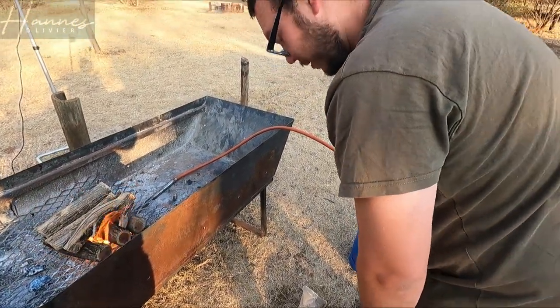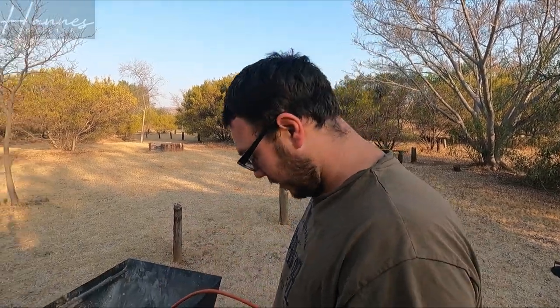This is the best time of the day. Lighting the fire, getting that smell of the wood, getting the ambience, sunset nicely behind us. This is absolutely just the time of the day.